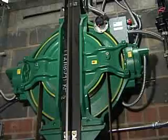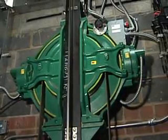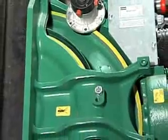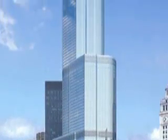The heart of the KONE machine roomless design is the KONE EcoDisc machine. In fact, the KONE EcoDisc is the core of all KONE elevator solutions, from two-story applications to high-rises, such as Trump Tower in Chicago, Illinois.